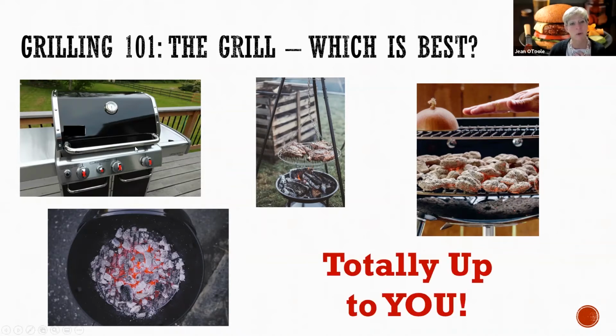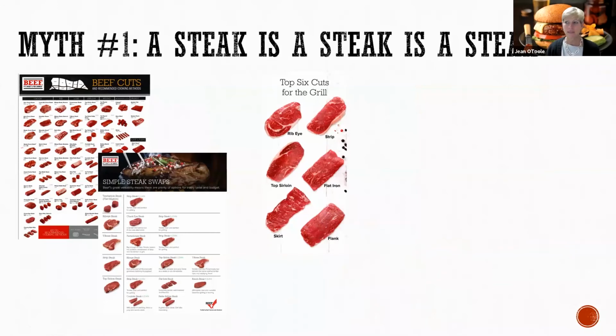I'm a proponent of propane. I'm not a fan of lighting charcoal and waiting for it. I'm very impatient and I just cannot wait for these little briquettes to get white, and I really don't know what to do with it. So I'm total propane, gas grill, 100%. And some of the questions you can start out with are, hey, how do you like to grill your steaks, or what do you like to grill on? Gas, propane, charcoal.